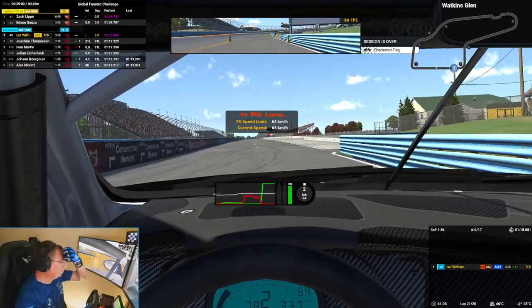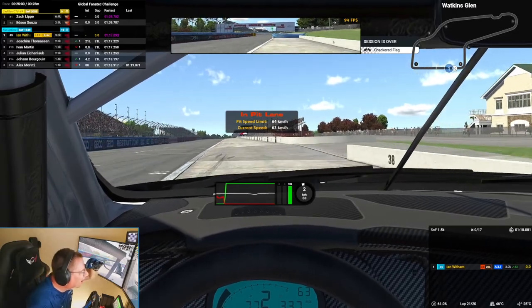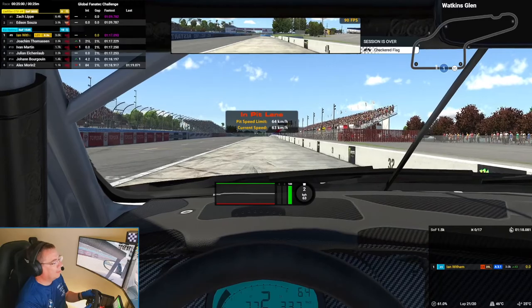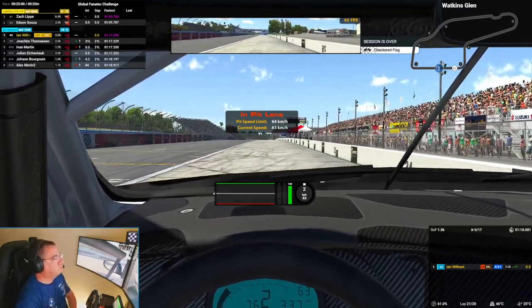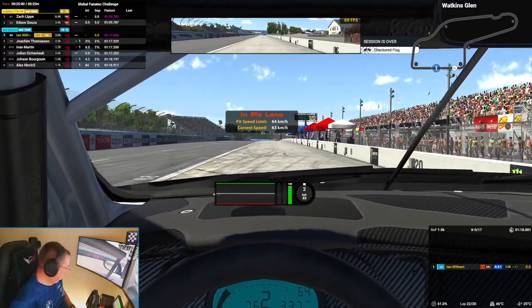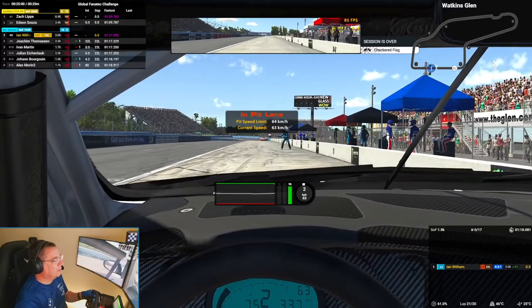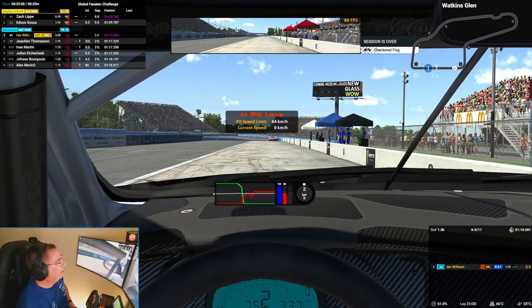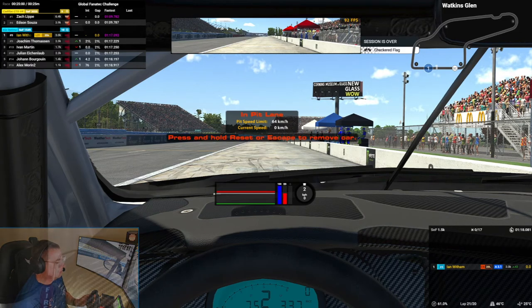The pit lane speed limit is 64 kilometers per hour. He's all the way down the bottom. No, didn't have to pit during that race. Box in, 5, 4, 3, 2, 1. Just run you over. Box now. Right, let's have a look at the replay. Let's see what incidents we got.